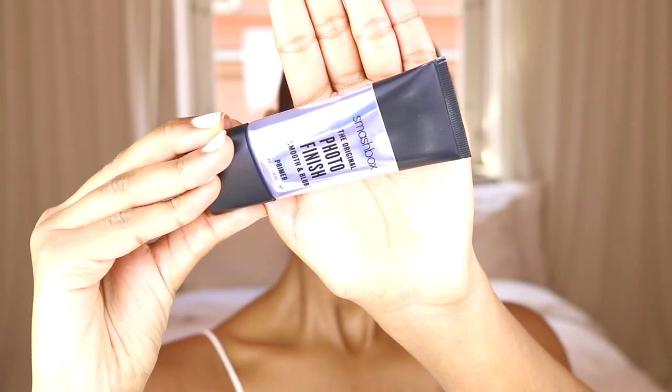Apply foundation evenly all over the face with a dense brush or beauty sponge for best application. Pair with a Huda Beauty pre-makeup base. I do not have that, but what I do have is the Smashbox original Photo Finish Smooth and Blur Primer. I love this primer so much because it makes the face so smooth. I have a face cream on my face first and then I apply this over it because I love the blur and it smoothes your face and prepares it for the foundation we're gonna be putting on. Oh, by the way, I already did my brows and concealed underneath my brows.